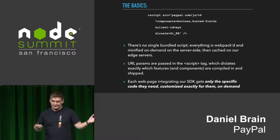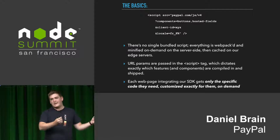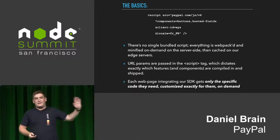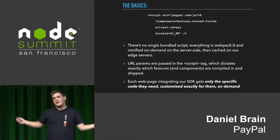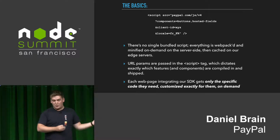way smaller bundle. So the first time a request comes into our server to get our SDK and that script tag, we run a Webpack build, which is obviously not the fastest thing in the world. We transpile all of the code. We narrow down everything just to what that individual merchant needs. And from then on, it's cached on our edge servers, so it doesn't even touch our node server. Akamai serves everything up, and it's all distributed to geolocated data centers. So after that initial build, that merchant will get really fast scripts with just exactly what they need.